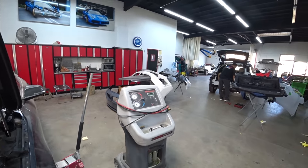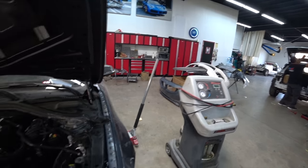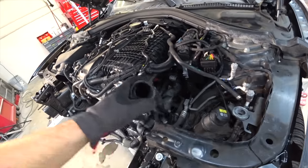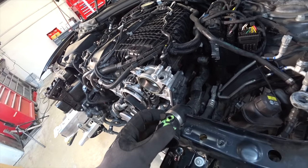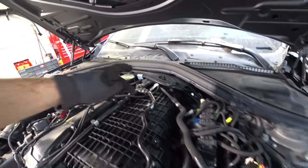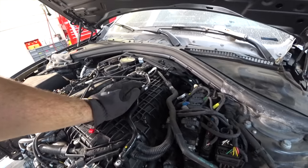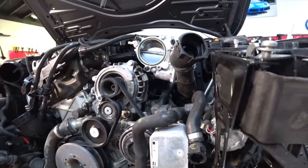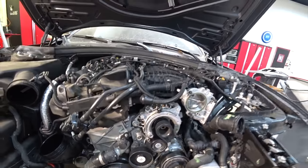So I got the AC machine, so I'll hook it up and recover the freon so we could replace this piece. And also this hose is broken off, so gotta replace this as well, but it goes all the way down up to here, so I gotta figure out how to disconnect that without taking too much stuff out. So that should be fun. What can we do? You gotta do the job the proper way and replace all the damaged parts. So it is what it is. Let's continue working.